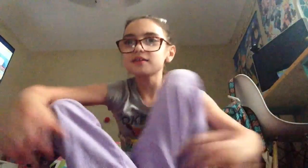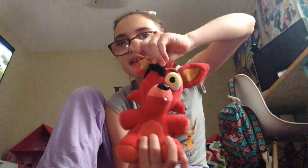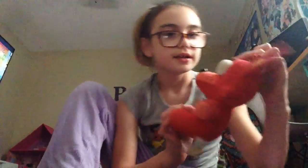Reviewers. Today and yesterday I got a new Fun Surprise plush, and today we're reviewing my plushies again. So here is Foxy with his little thing with nothing under it. Okay, so that's Foxy, no tail or anything, just the fun butt.